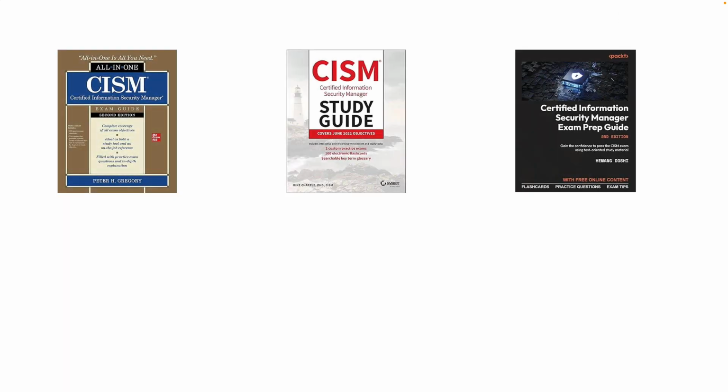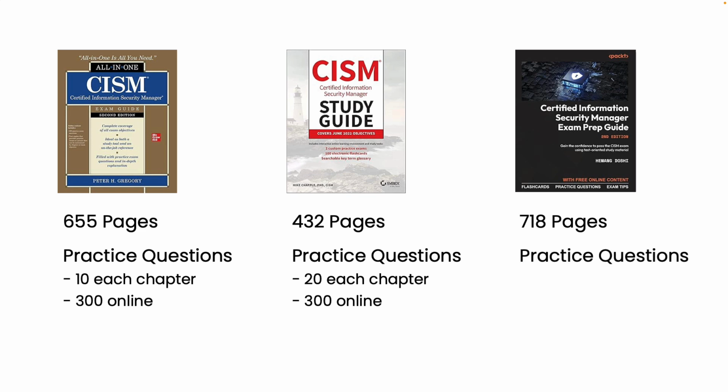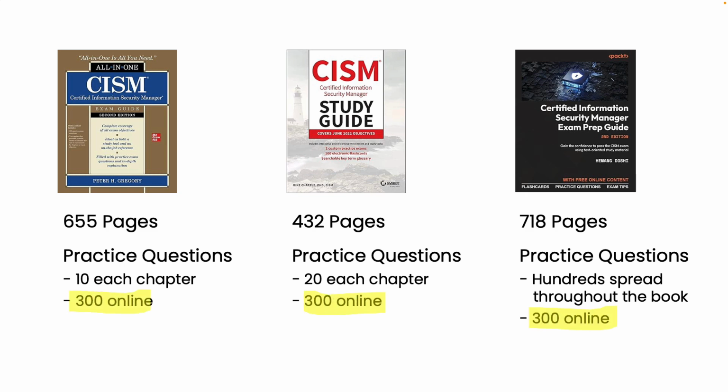Now, there are 3 good manuals that you're probably aware of if you've gone out and shopped for a book. You've got the all-in-one guide, you've got the study guide from Sybex, and then you have the CISM exam prep guide from Packt. So varying lengths. The length in large part I think comes down to how many questions they include in writing in the exam guide. But you'll notice that each of these has 300 online questions, so you've got some material to work with there.